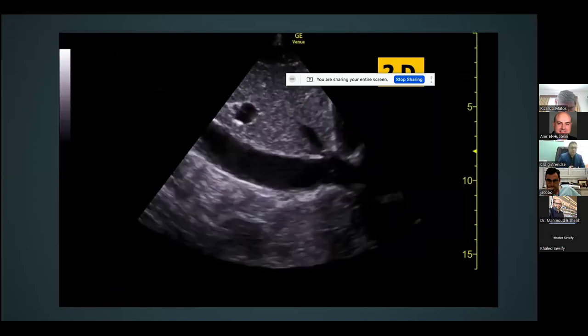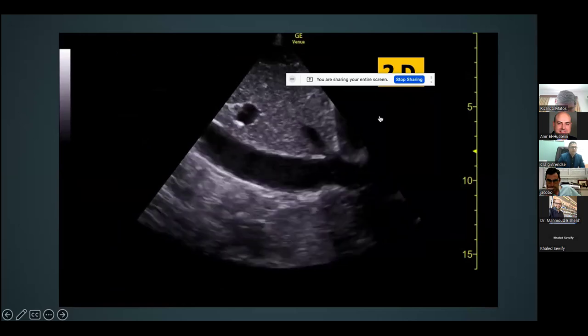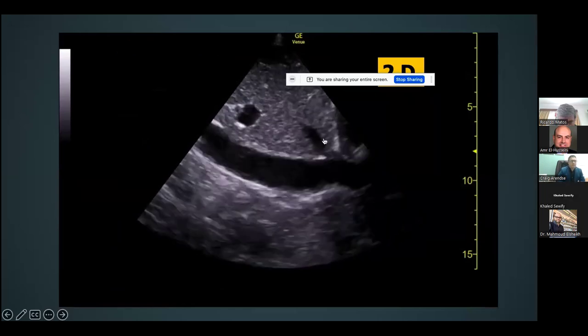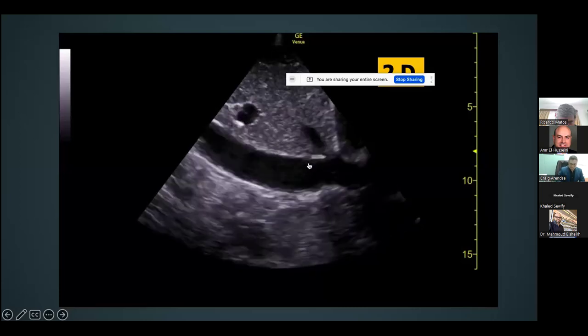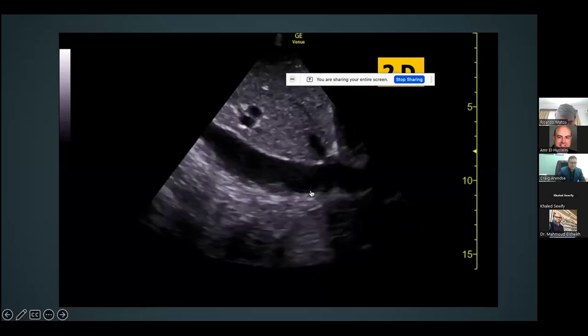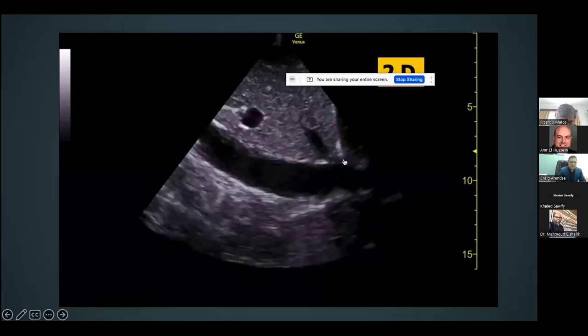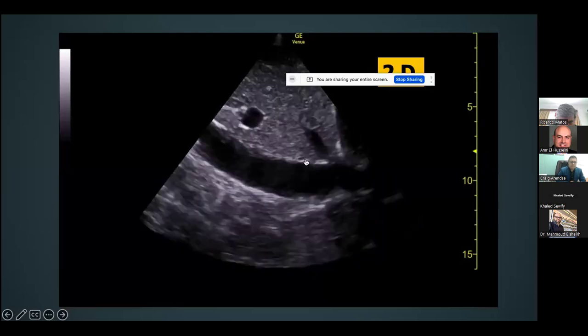Second, if you look here at the IVC, clearly you will find this is the right atrium, and the IVC is draining into the right atrium. This is the hepatic vein, and you need to measure the IVC just proximal to the hepatic vein. Ideally it should be around 3 centimeters from the right atrium.